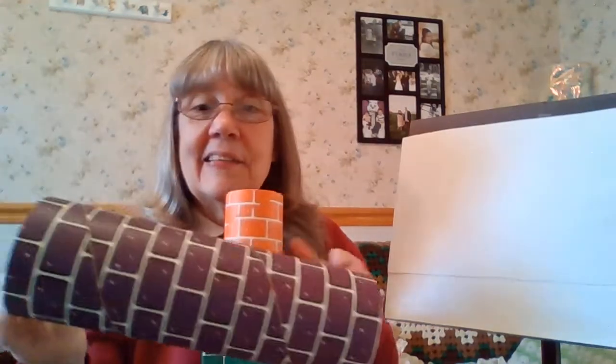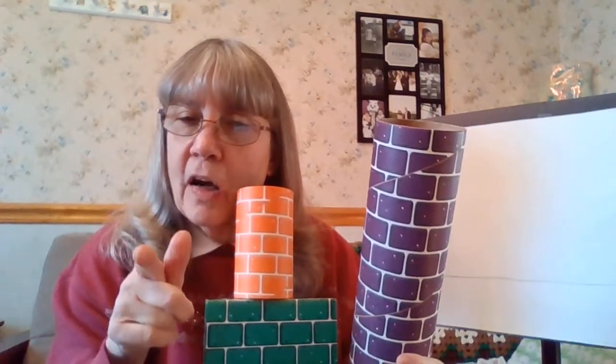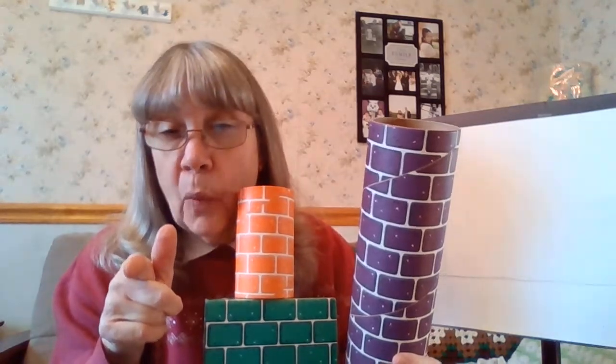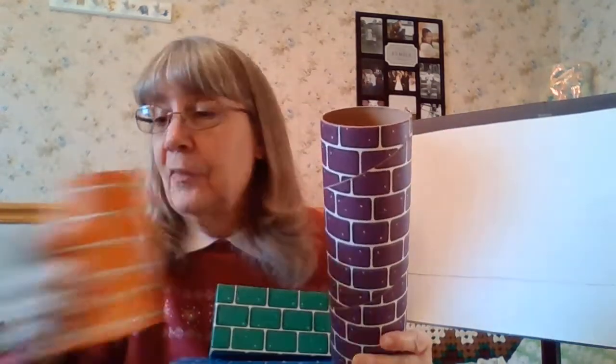What color is that? Purple. Okay, purple is one of the hardest ones. If you can do purple, you are really smart. Let's try purple. I'm going to get rid of this so I don't knock it down. Make a V with your pointy and your next finger. Make a V. Okay? Now put this finger in the middle, your thumb in the middle, and turn it upside down.